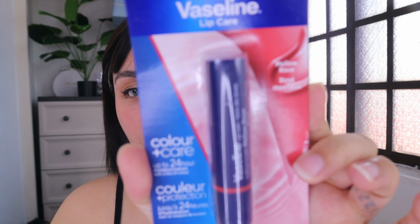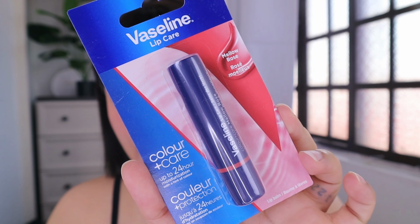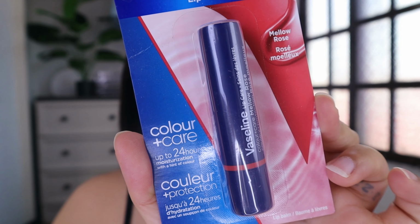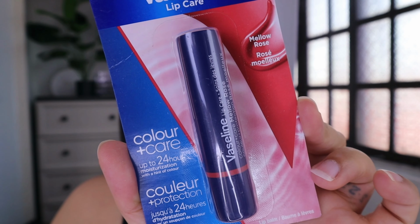Actually, I only have two shades and then I bought yung last shade na wala ako. So pag binili mo, yung packaging ganyan ang itsura niya. This is the Vaseline Lip Care Color Plus Care. So it moisturizes, hydrates, nourish, merong hint of color. At ang promise is up to 24 hour daw yung moisturization. So in total, we have three shades and I love this, you guys, kasi it's a lip balm. Obviously, it's a lip balm.